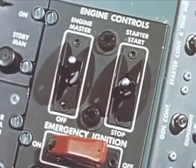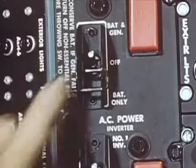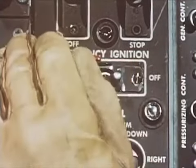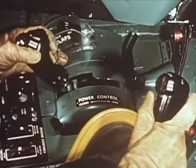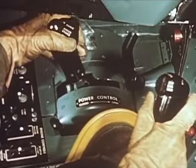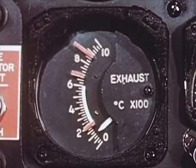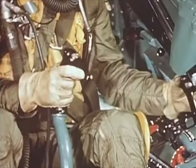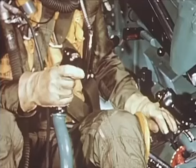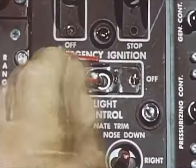Check engine master switch on. Switch to battery generator. Emergency ignition switch on. Advance the throttle to approximate idle position and watch exhaust temperature gauge for signs of ignition. If it does not rise beyond 200 degrees, retard the throttle and attempt another restart. After a successful restart, turn emergency ignition off.